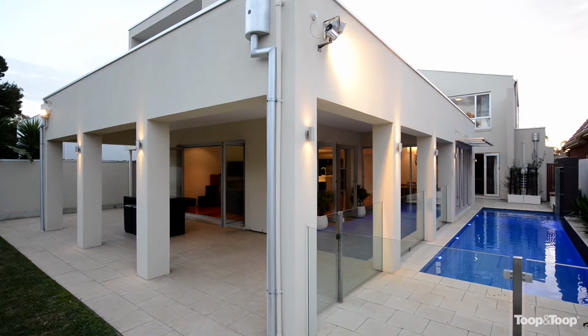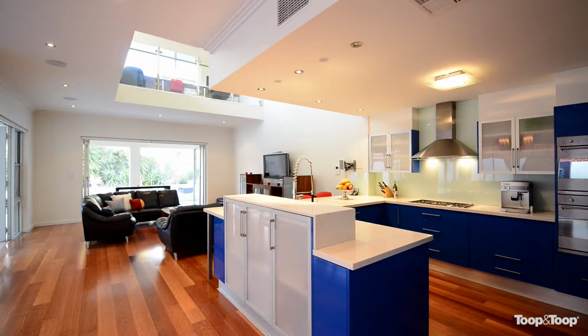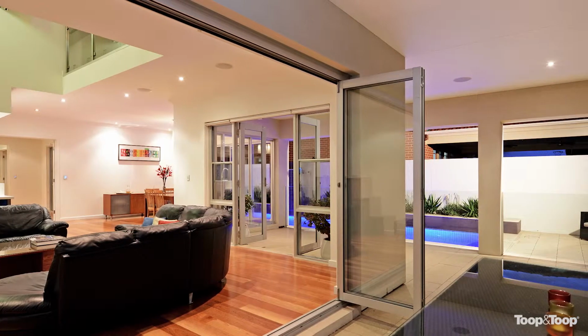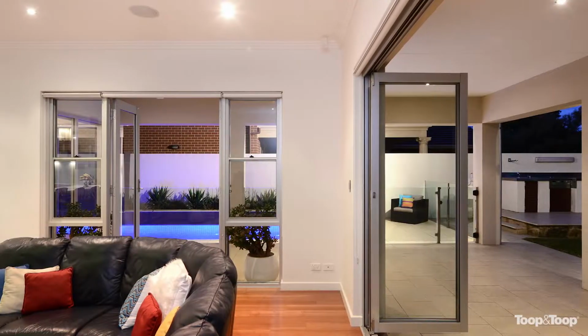The stonework facade, fully renovated exterior and commercial grade windows and doors give you just a quick sample of the quality this home offers. The open plan living, dining and kitchen is so well designed and captures so much natural light with the pool and the manicured lawns seen from every angle.